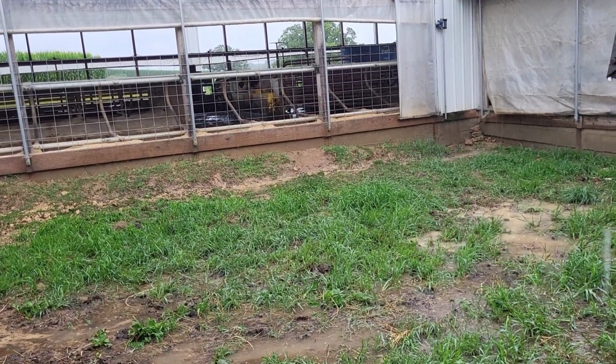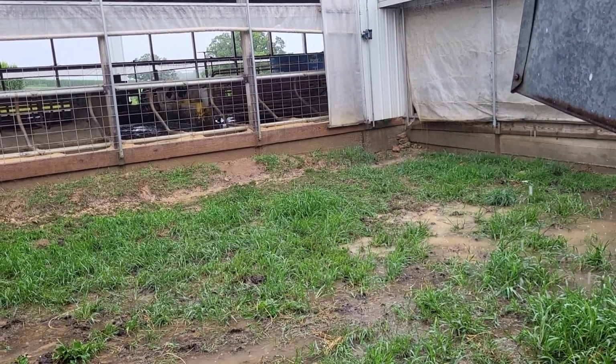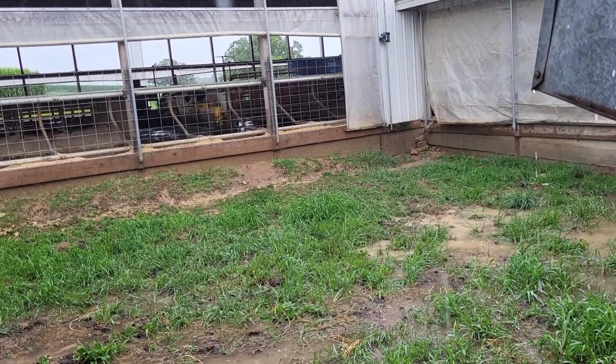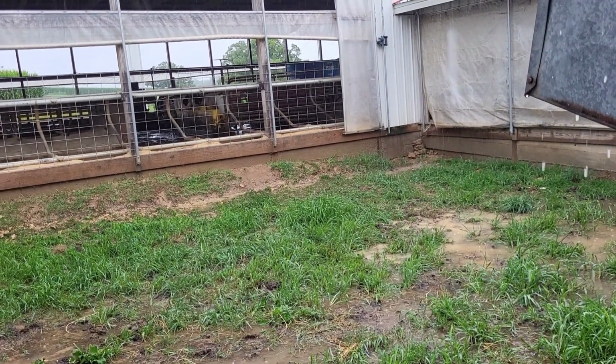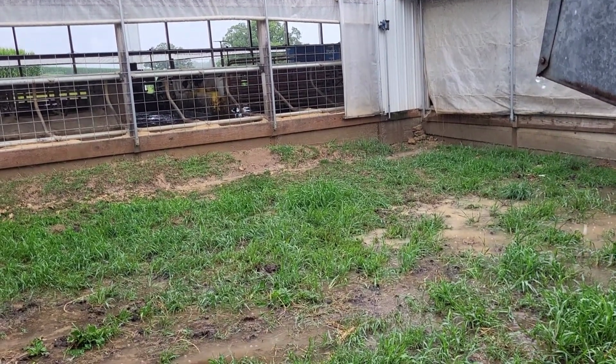So good jobs to have done. Our late planted corn just started to tassel here a couple of days ago, so hopefully that'll get everything pollinated there and get that off and going, and get that last sorghum sudan going. And things are looking okay at the moment. So I guess I'm going to call this one good enough. See what happens the next few days, and we'll go from there.